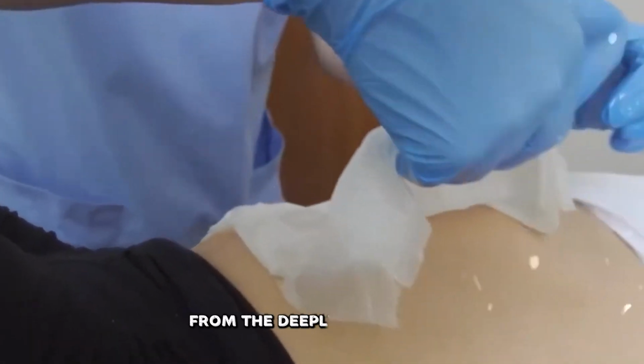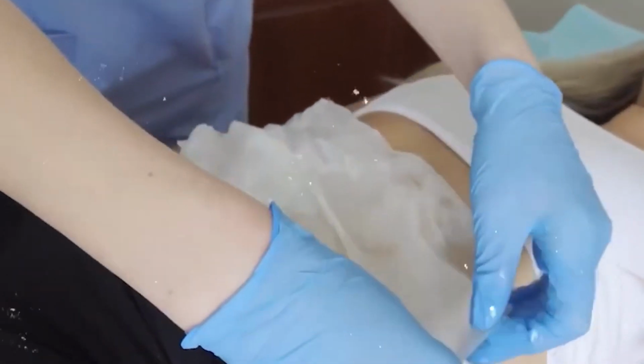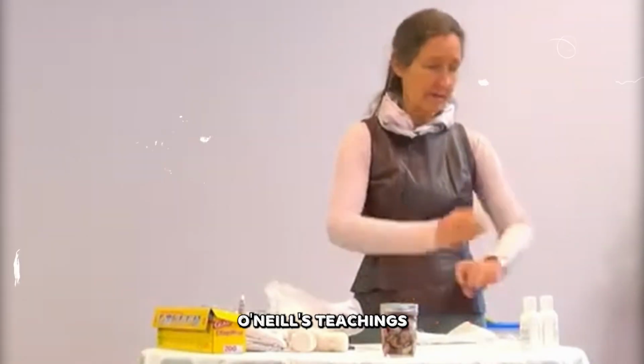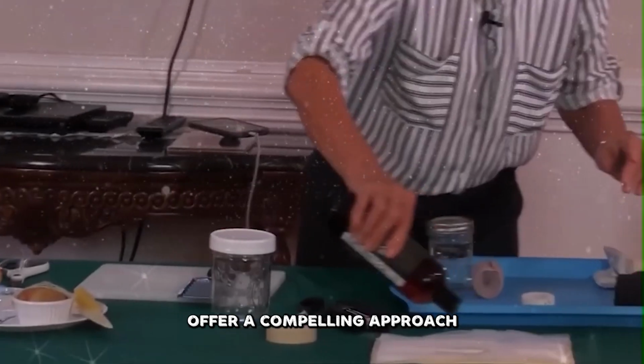Finally, from the deeply penetrating benefits of castor oil to the gentle yet effective healing properties of grated potato, ginger, and onion, Dr. Barbara O'Neill's teachings on the use of common foods as medicine offer a compelling approach to holistic health.